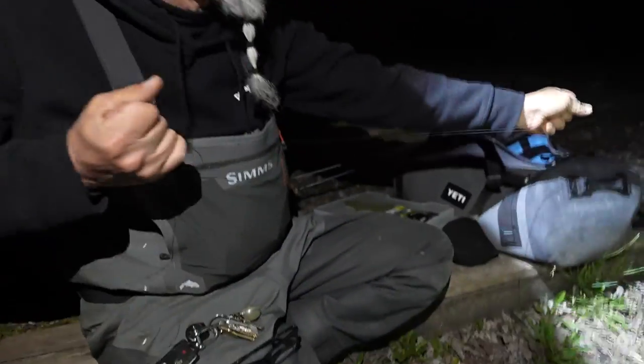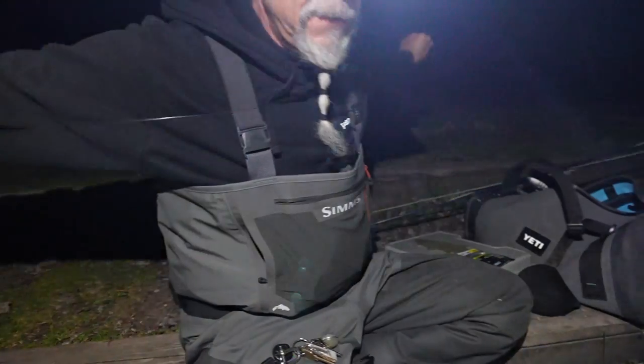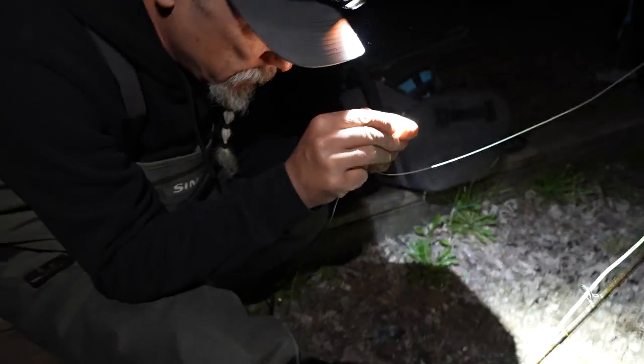How long is our leader then? Like 4 foot? 3 foot? Arm's length. Like this. So 5'6". Just trying to stretch it out. Good loop to loop.